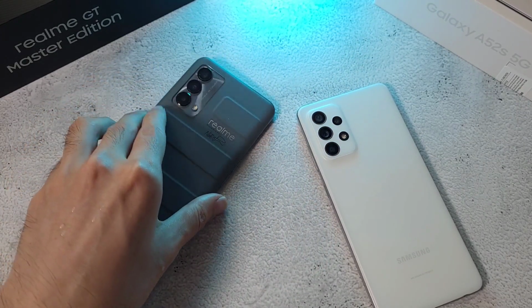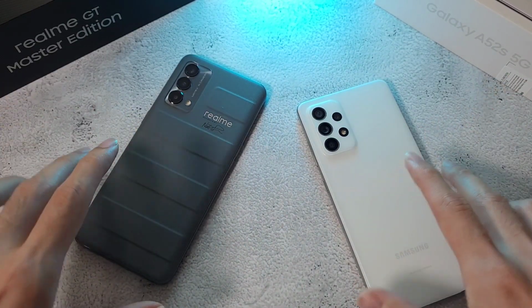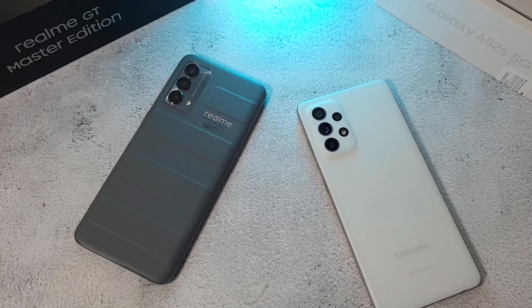So in today's video, what we are going to do is of course go through every key spec and feature side by side with each other and help you make your purchase decision by the end of this video. So yes, without further ado, let's just get right into it.